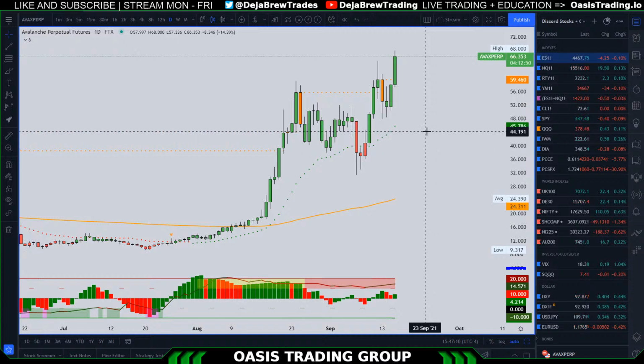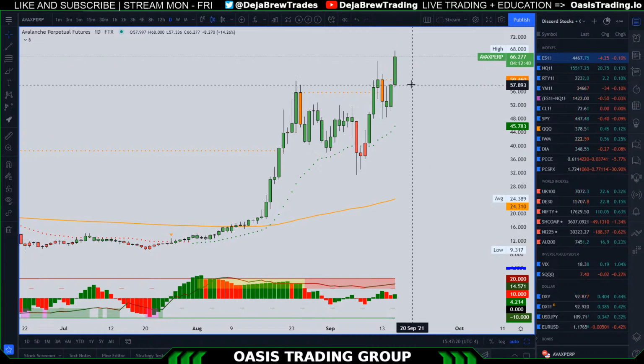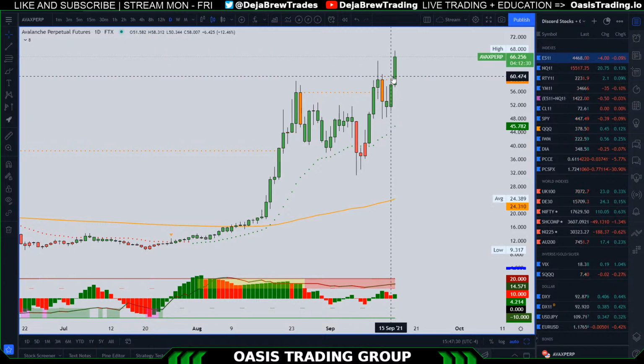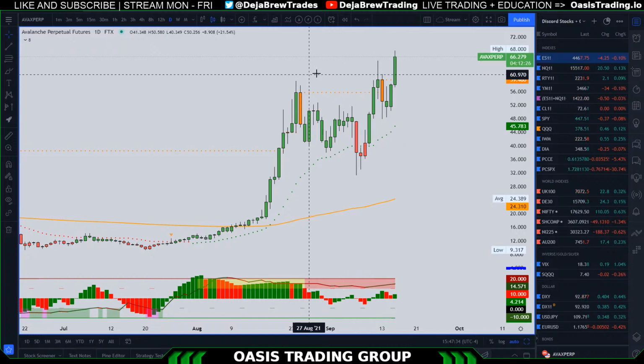Avax looks really good, but it's kind of hard to buy up here. You would have bought the pivot break. If you would have bought the pivot break at like 59, that would be a really good entry. Buying up here is a little high because you would have targeted like 65 to probably 70. So buying up here, you're kind of buying where you would be targeting. A little hard to buy up here.